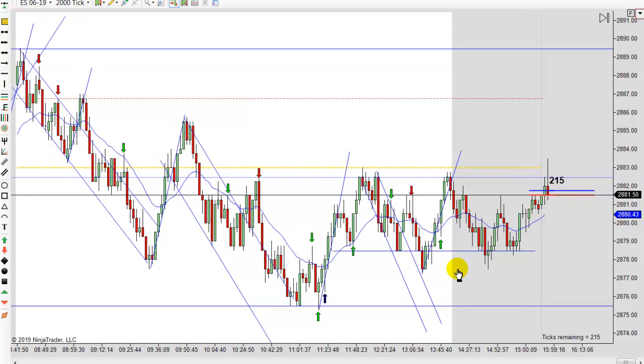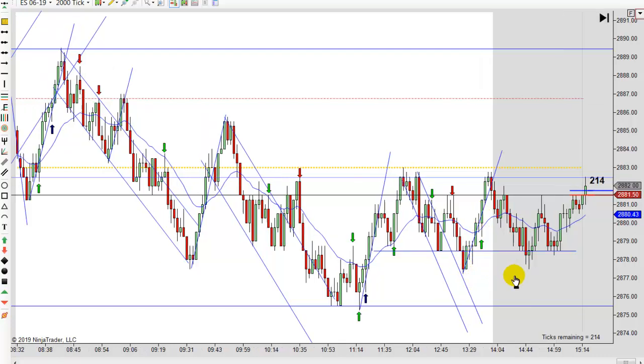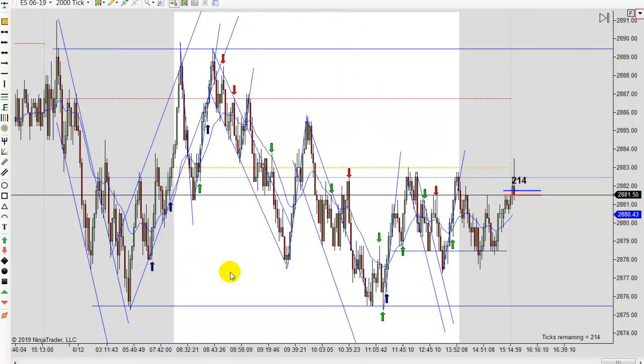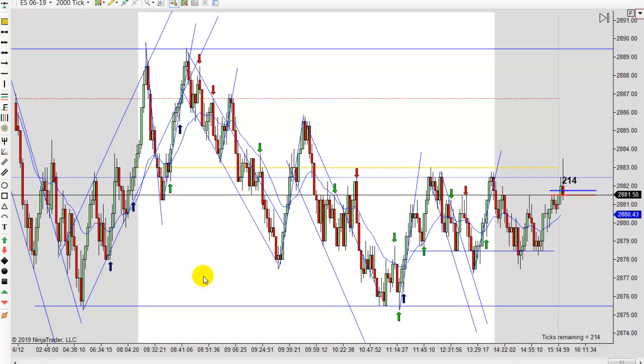It's not a perfect setup, but this looks a little like a failed break lower. This is a little bit of a reversal pattern. So anyway, that's what I saw today. Just trying to see if there's anything else here that's interesting.